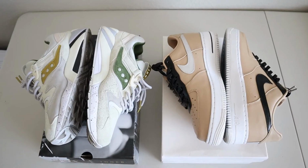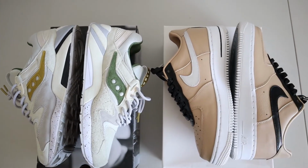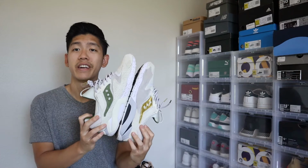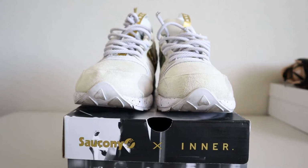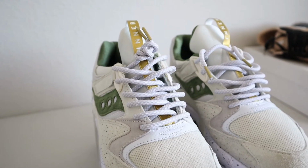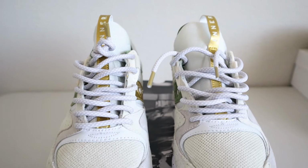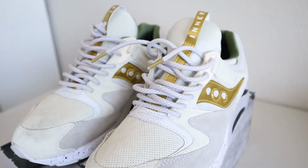So I actually have two pairs of shoes here that are kind of mismatched. Not exactly as wild or exactly the same as those other previous examples, but they're more or less a similar concept. This pair here is a pair of Saucony Grid 9000s, and they did a collab with an Italian sportswear company called Inner. As you can see here, these two sneakers have some contrasting hits of olive and gold on the medial and lateral side of each shoe.